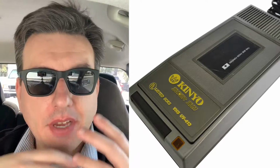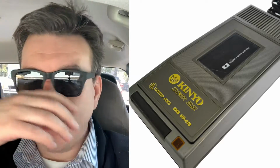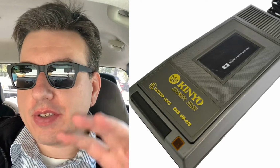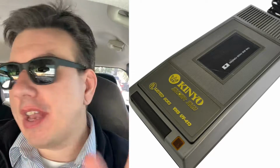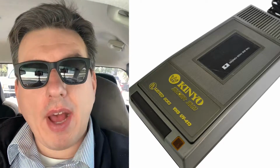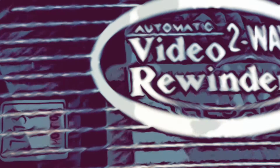Maybe they have a point. Obviously, you can rewind tapes in the VCR, but the VHS Rewinder has its place. And I think if you're going to start getting into VHS, if you're going to be a hipster, nostalgist, Blockbuster Video, whatever, a rewinder is an essential tool that I think you need to track down.